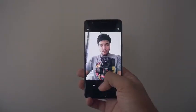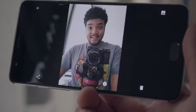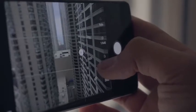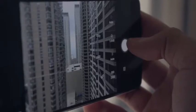Selfies come out very nice too, thanks to the 16 megapixel front-facing camera, making this one of the best phones for selfies. Sure, this set of cameras may not be on the level of iPhone, Galaxy, or Pixel cameras, but by no means should they be overlooked. So don't get it twisted. The 3T has what are, in my opinion, the best cameras on a phone in its class.